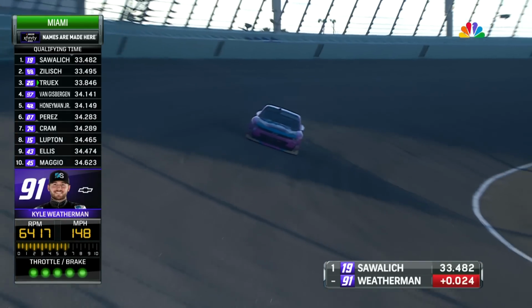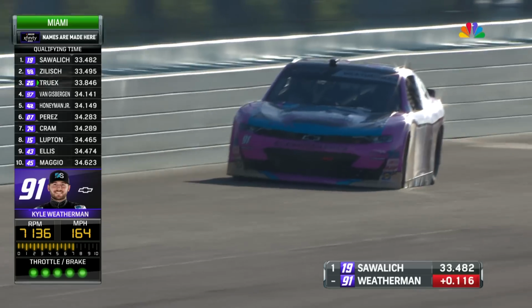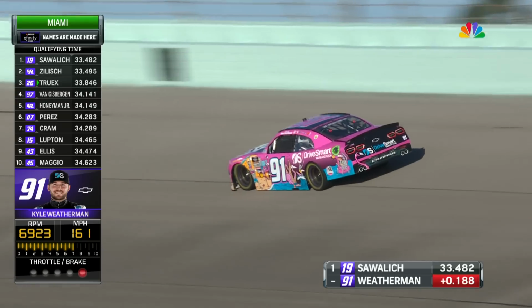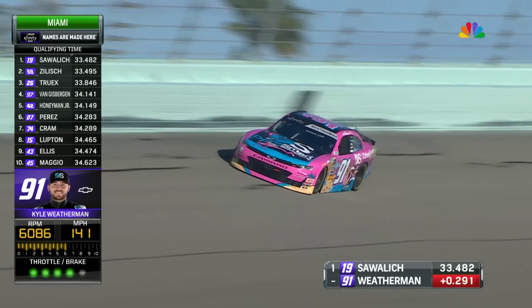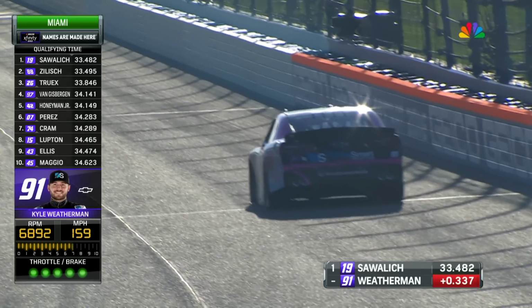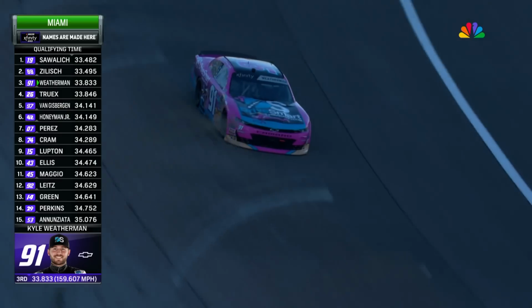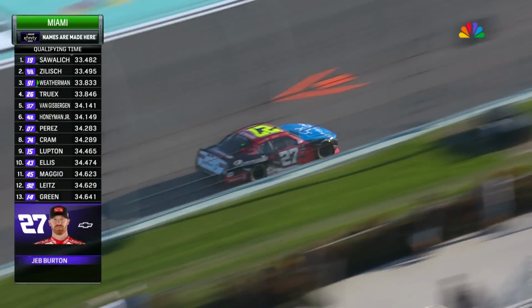In the green on the sun for Weatherman here to start this lap off, and then lost a little of it on the exit of 2. Kyle Weatherman, the 27-year-old out of Wentzville, Missouri. And that lap will have him 3rd fastest at a 33.83. The 2 fastest, and they're the 2 18-year-olds in this field.